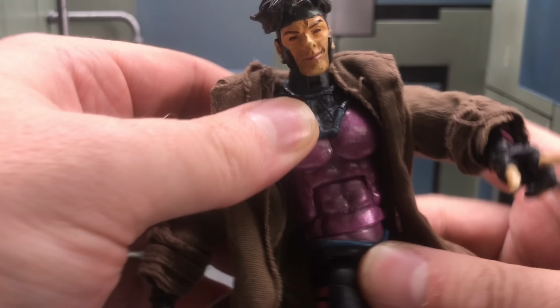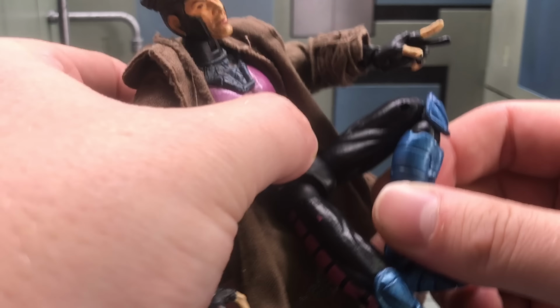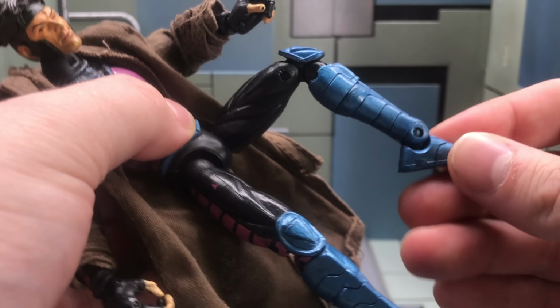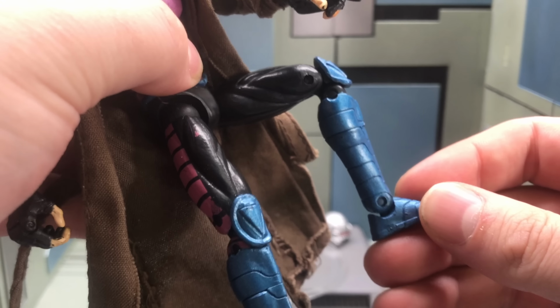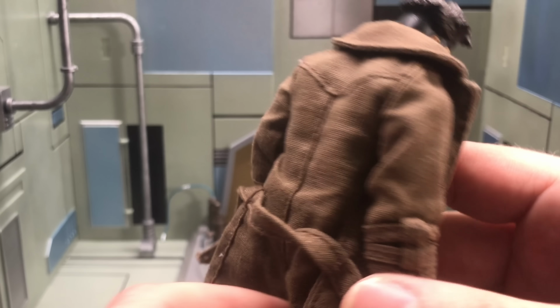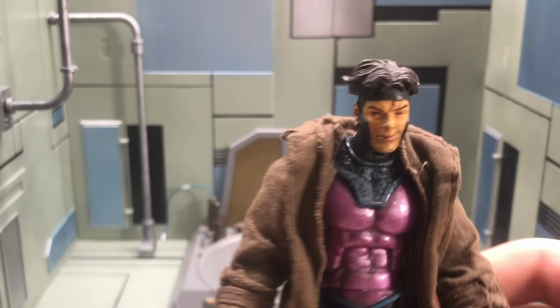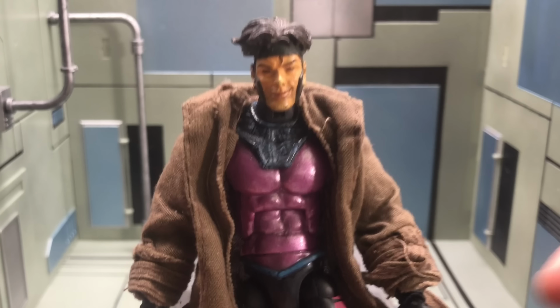He had an ab crunch waist swivel. Kicked out, he had ball joints to let you go every which way, double jointed knees, and then no ankle rocker. Actually, I think it's just age that has kind of dropped the peg on mine. His legs are a little bit loose, but the jacket is what made this figure really well made, very Mezco-ish for Toybiz back in the day, but a great Gambit figure.